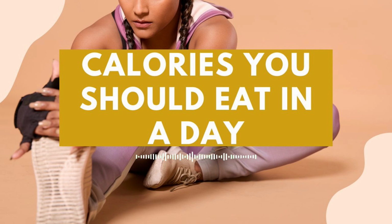Exactly. Okay, so we've covered a lot of general information. But this calorie thing is really complicated. It can be, especially when you factor in all the individual things. There's so much to consider. And that's where working with a qualified professional can be really helpful. Okay, let's talk about that.